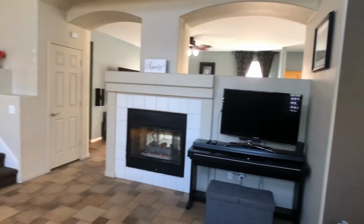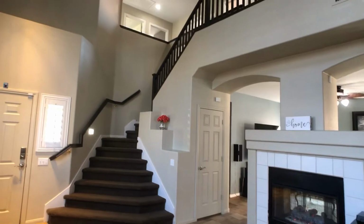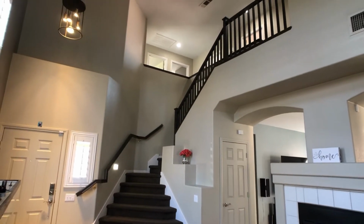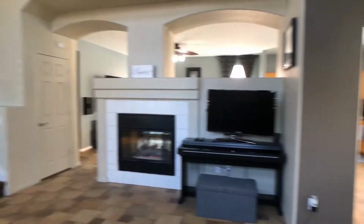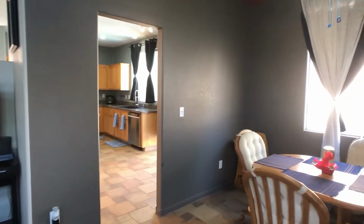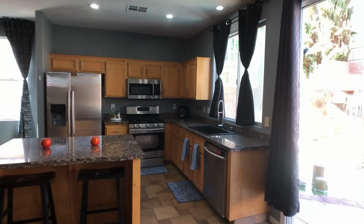the dining area. Normally you might see additional furniture in this room, but the homeowners are getting prepared for their sale. So it is sometimes used as an area to watch some TV, as you can see right there. And let's go ahead and go on into the kitchen.